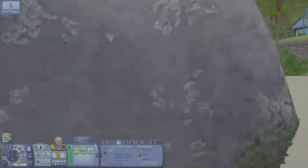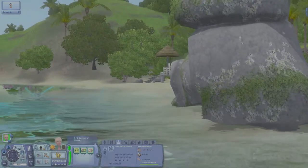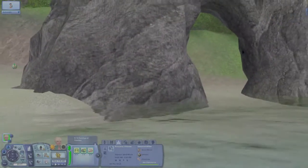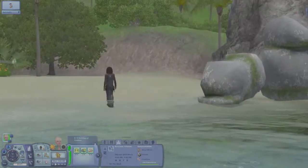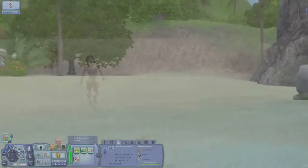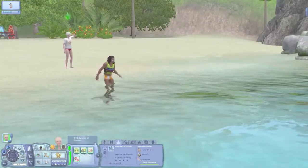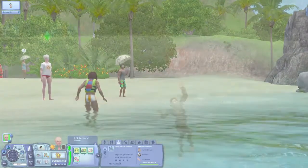So here we are at the beach. She's reported in for work. She's on the clock now. And there's not many Sims there at the moment, but this is a familiar beach. We've seen her here quite often. The bloke's taking an interesting walk through the water in his work clothes. So there she is viewing the beach, hoping that she spots anybody who might decide to drown.